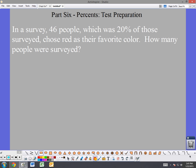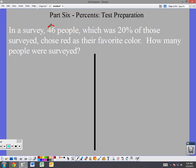Let me divide this up here into 2 different sides. We'll come back here. So I know that 46 people, which was, that means equals, 20% of, which is times, those surveyed. How many people were surveyed?